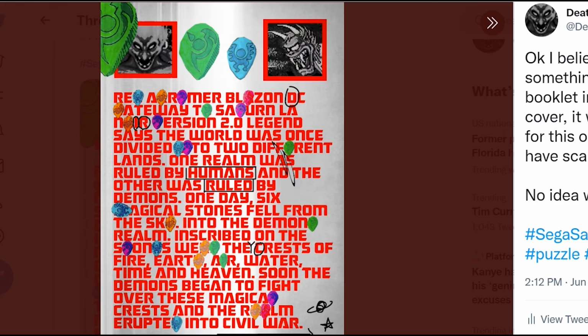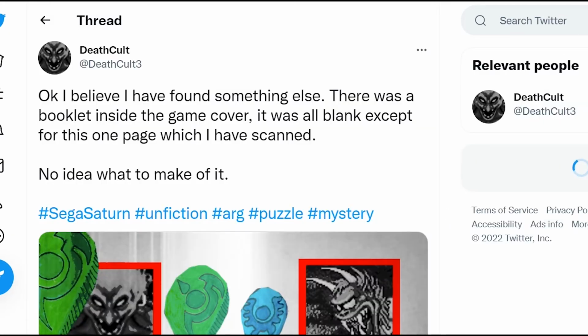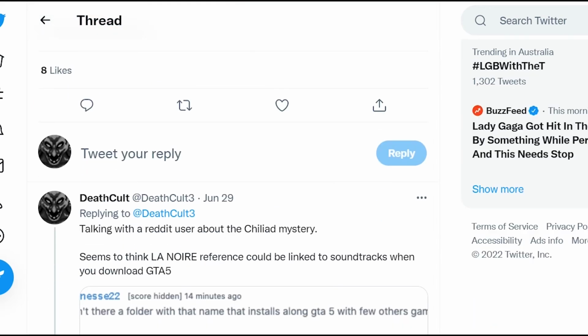Then we've got this clue. Red. Blazon Gateway to Saturn LA Noir version 2. Legend says the world was once divided into two different lands. One realm was ruled by humans and the other was ruled by demons. One day 6 magical stones fell from the sky into the demon realm. Inscribed on the stones were the crests of fire, earth.